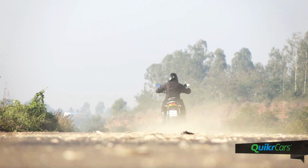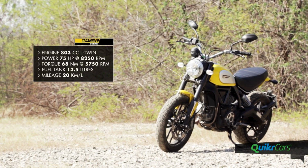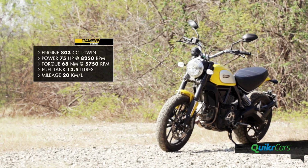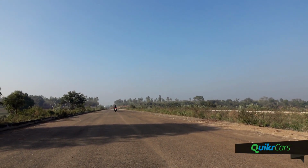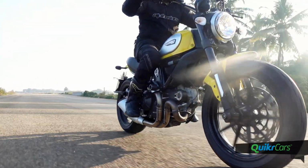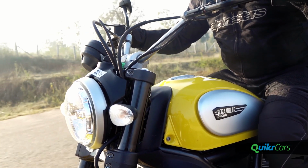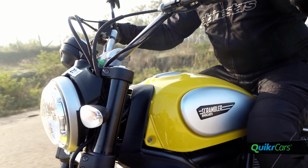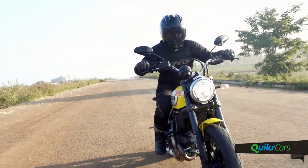The most noticeable and the lovable aspect of the Scrambler is the 803cc L-twin motor that puts out a claimed 75 HP at 8250 rpm and 68 Nm of torque at 5750 rpm. Twist the throttle a few degrees and the motor unleashes a wave of torque that will catch you by surprise every single time. The way the power is delivered is very typical to the twin. Keep it below the 4K mark and you have no idea about the thunderstorm you're about to unleash.